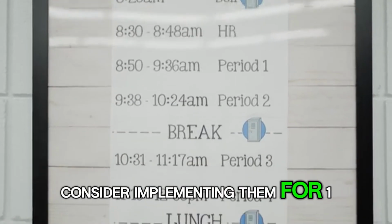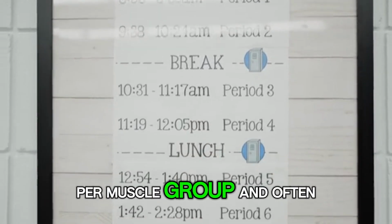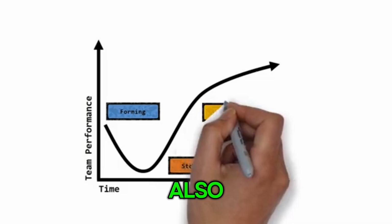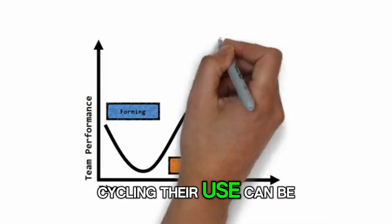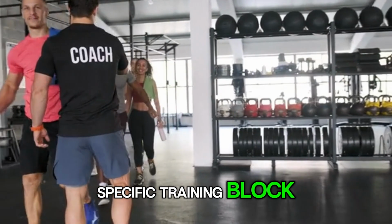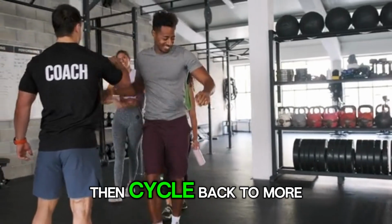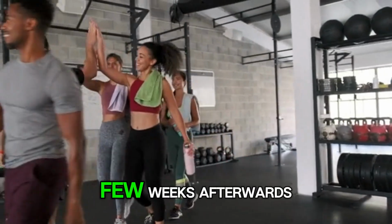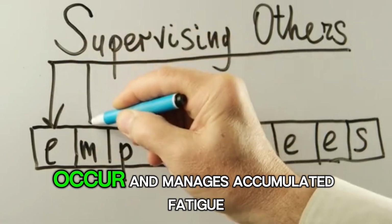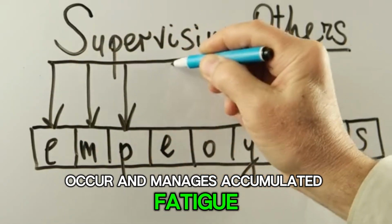Consider implementing them for 1 to 2 exercises per muscle group, and often towards the end of your workout for that specific muscle. Also, cycling their use can be very beneficial. Try using them for a specific training block, like 3 to 4 weeks, then cycle back to more traditional straight sets for a few weeks afterwards. This allows for supercompensation to occur and manages accumulated fatigue.